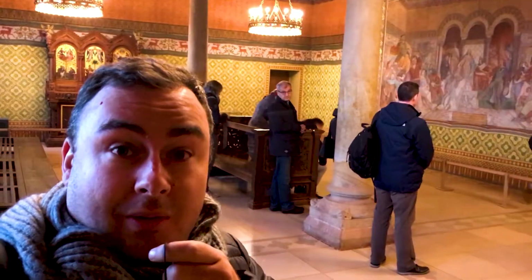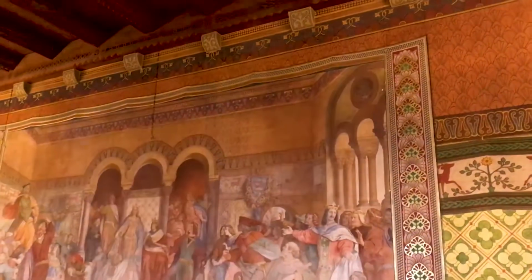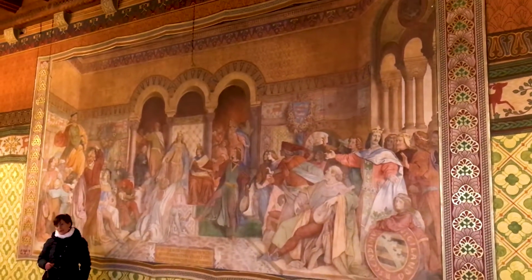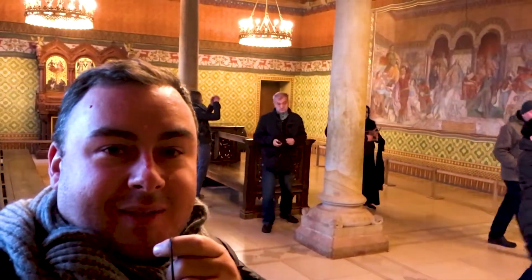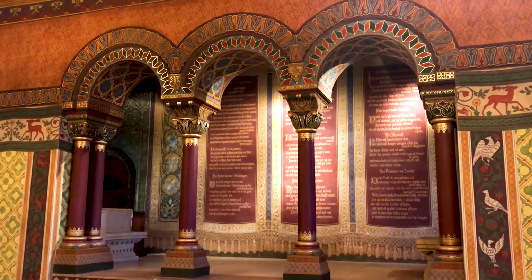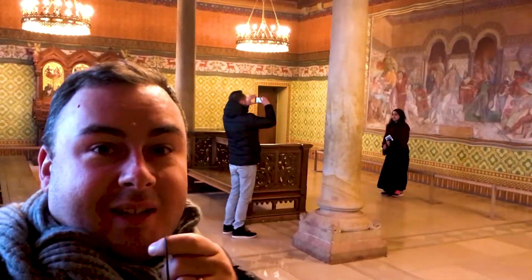This is the Hall of Minstrels, and it commemorates the legendary Sängerkrieg, a battle of musicians that took place here in the 13th century, where the loser would be put to death. This event was later memorialized by Richard Wagner in his opera Tannhäuser.